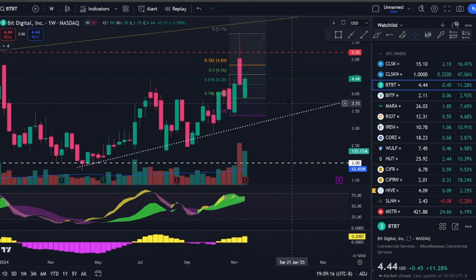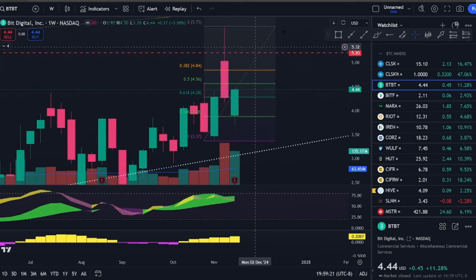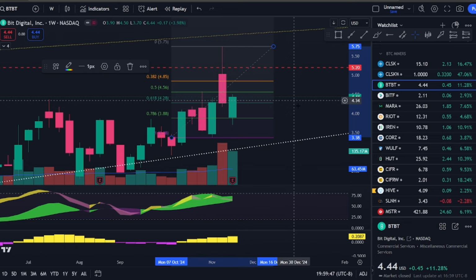Bitdigital is our next one here. So this one did another sort of thing. This one actually went up on the fib, so we're going to start with the fib here because I got the drawings on. From the swing low to the swing high, which happened in November, just in a couple of weeks, we went down to the 786. We bounced off of that and went all the way back up above the 618, which means we've got room to the 5, which is at 456, and then above that the 382 at 485, and above that all the way back to 575 for Btbt.